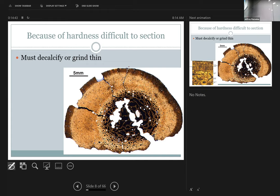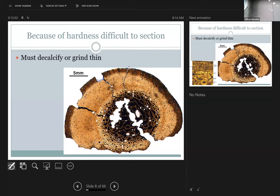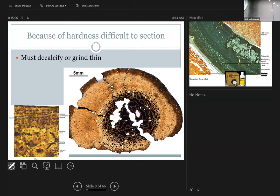And so we only have two options with bone, and one is this beautiful ground version. This is where you take a piece of bone and they slice it really thin with a saw, then they grind it with sandpaper until it's super thin. These slides are like $30 a piece. Most slides are like $6. And then the other thing you can do is decalcify it, and you get something that looks like this. So similar, but it's got a little more color maybe.